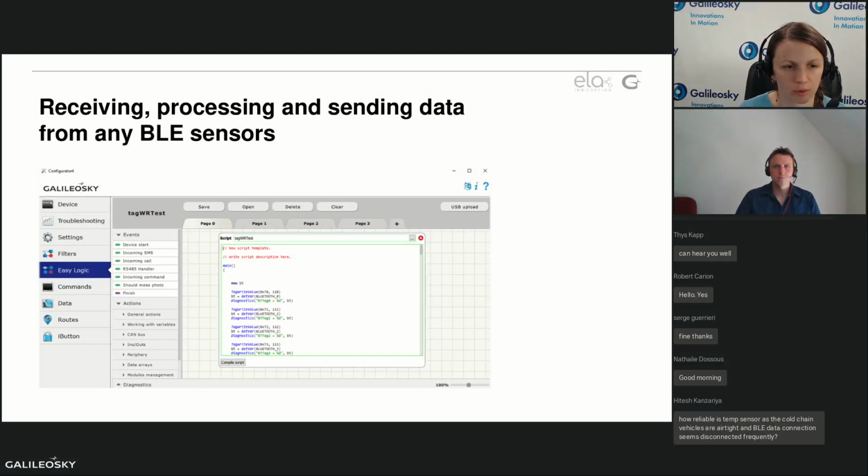Let me show you how it will be. So on this page, you can see the algorithm about receiving data from the Bluetooth sensor. Let me say that you can open this example in the EasyLogic tab of your configurator tool, and you can modify it as you want using our scripting language. When you have already realized the part of receiving data from the Bluetooth sensor, you can add some additional parts about processing and about sending data to the monitoring software.